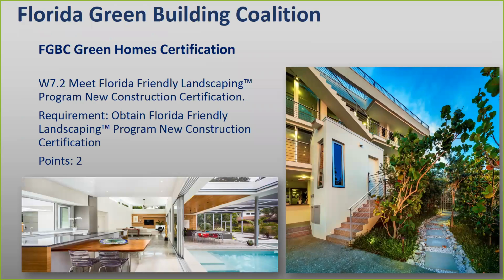So Florida Green Building Coalition Green Home Certification. FFL is incorporated into W7.2, where there's a requirement to obtain Florida Friendly Landscaping New Construction Certification, and you would get 2 points for that.